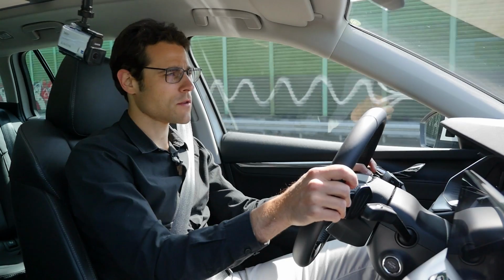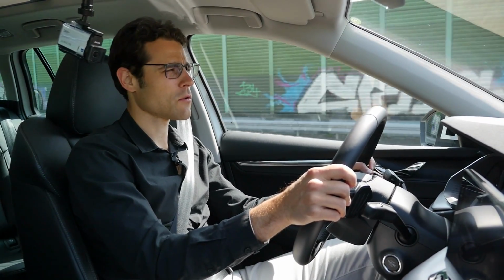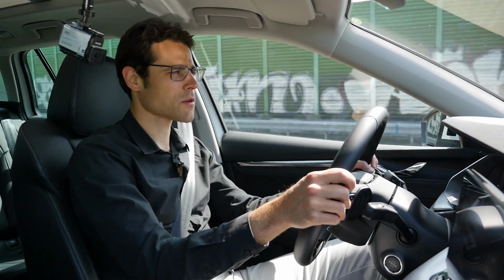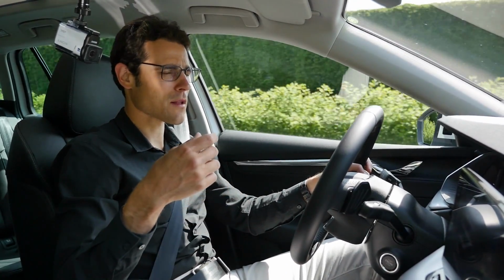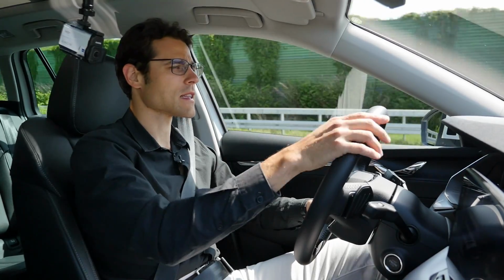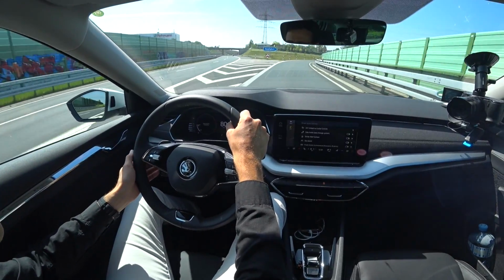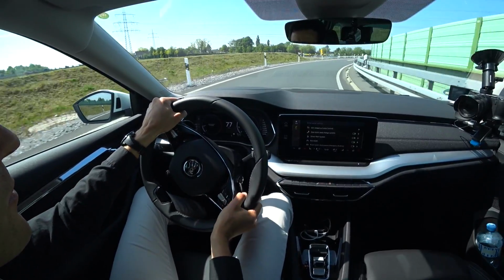There's also a big review on Autogefühl, and yeah, the Superb IV was a little bit more comfortable than this one, and a little bit more, let's say, sovereign to drive with the longer wheelbase. Makes it a little bit calmer also on the motorway and so on. This one here has the advantage that it's shorter and you can ease it around better inside the city. You're not getting off the motorway.